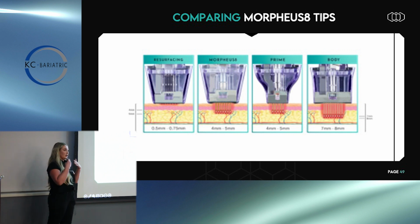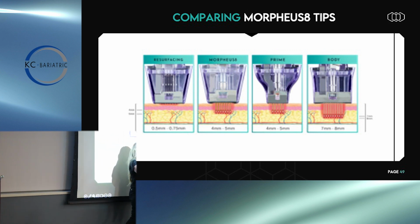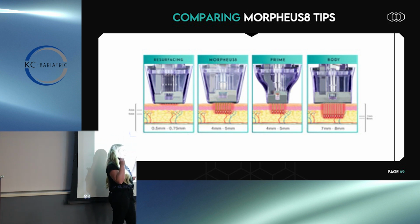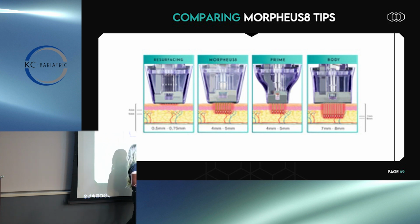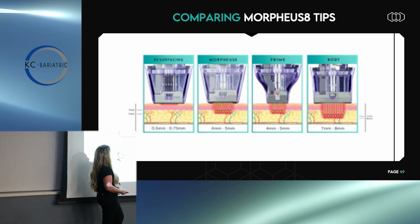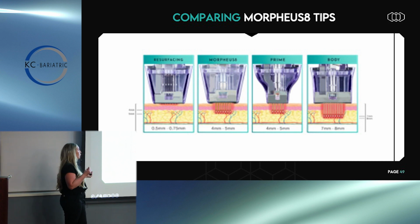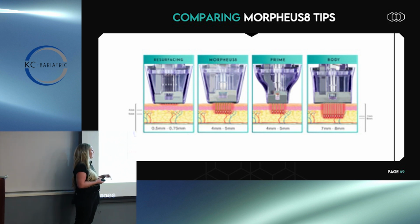So again, if we're looking to treat under eye bags, we have our prime tip that's absolutely amazing for treating crow's feet, under eye bags, rebuilding that collagen and elastin. We have our body tip. We have our Morpheus 8 that's tried and true for face, neck, chest, other areas of the body, and then our resurfacing tip that's great for patients that maybe have some acne scarring or some orange peeling of the skin. It's really popular to treat with this one.